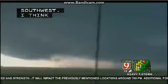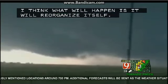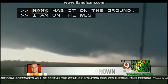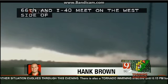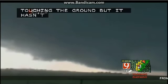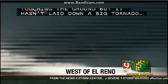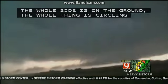Go ahead, Hank. I am on the west side where 66 and I-40 meet at the west side of El Reno. And look at that whole wall cloud. It keeps touching the ground. It hasn't laid down a big tornado, but it keeps producing funnels that are touching the ground. The whole cloud base is almost on the ground. That whole thing is just circling like a top. Gary, hey, Gary. Right here in the middle. It's touching down again. There it is.